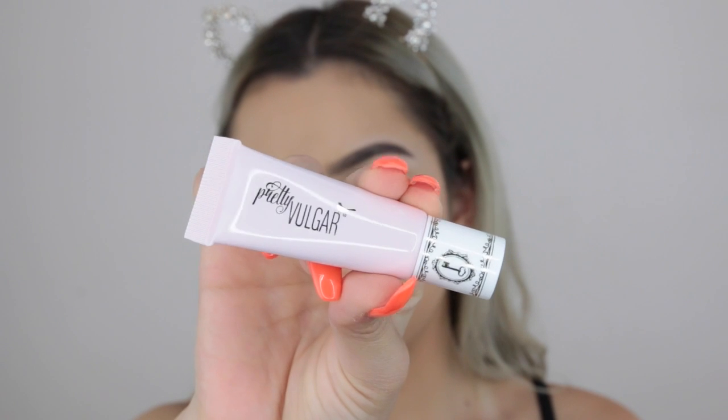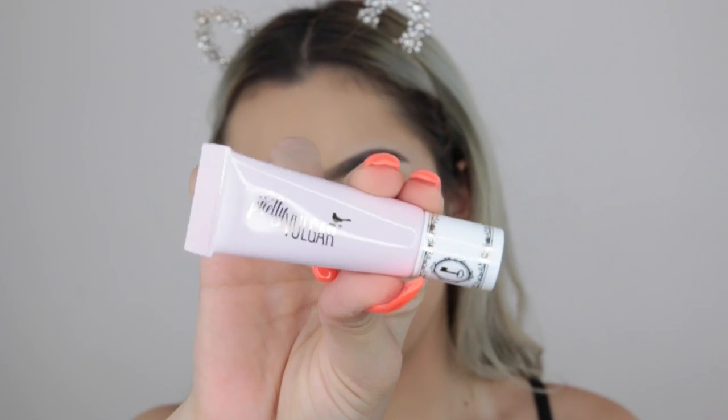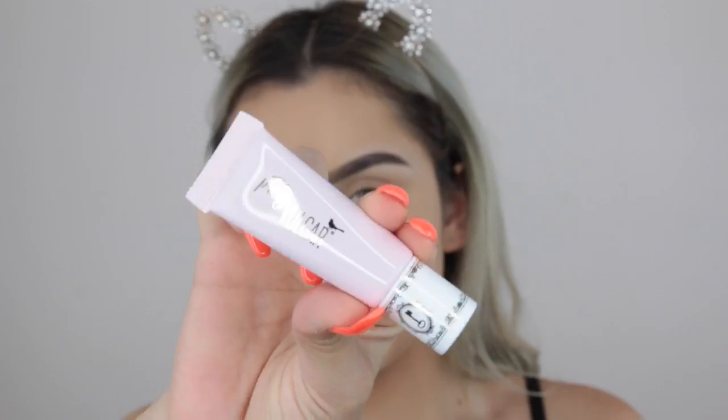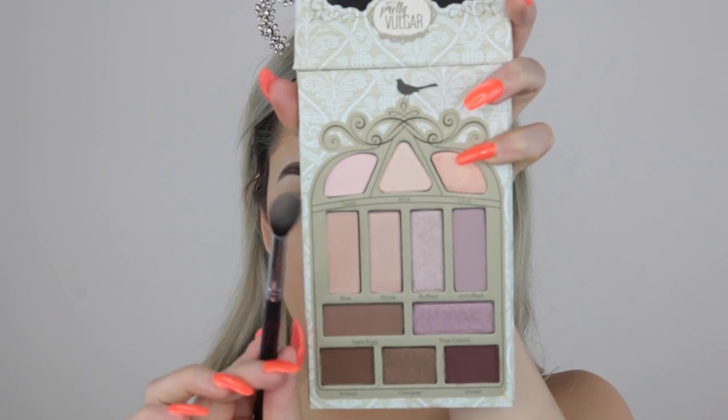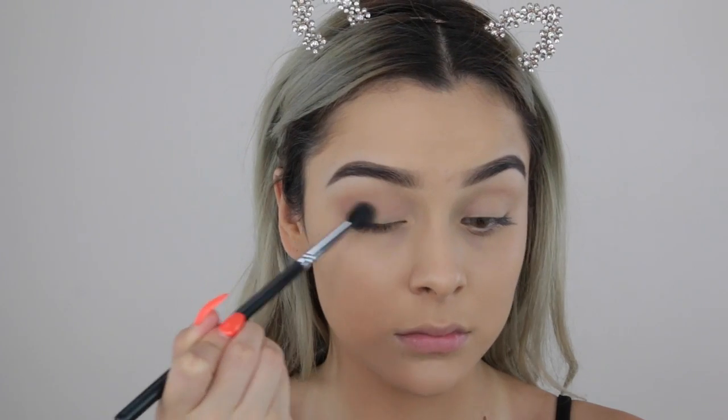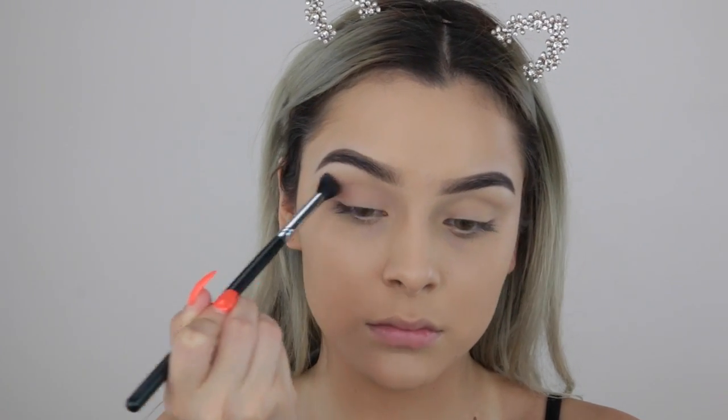So first, to start off the look, I'll be taking this eyeshadow primer by Pretty Vulgar. The formula is extremely tacky and super sticky. I'm gonna be starting off with this baby pink shade in the shade Rise, and I'm going to be applying it onto my transition. So definitely this primer is a 10 out of 10.